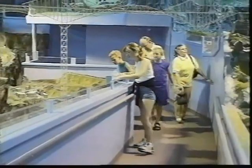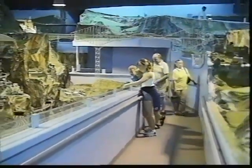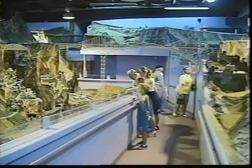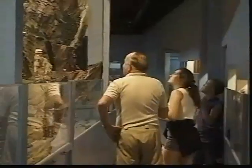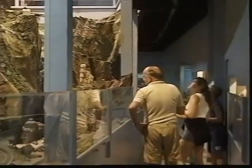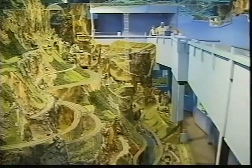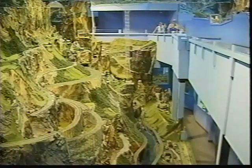You view the layout by strolling down an actual mile-long walkway, which takes you up, through, over, and around the various scenes. Sometimes you're at the base of huge canyons, looking up at the towering peaks. Later, you'll be at the top of those same mountains, looking down into deep gorges.